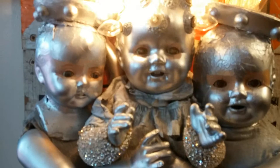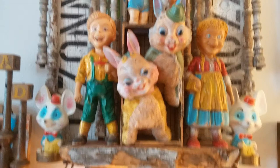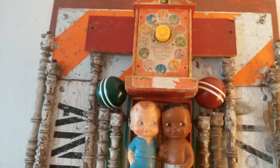Not quite sure what to do with this, but of course, it lights up. Because why wouldn't it? So then we'll just go north a little bit to this piece. So I really like those, all the characters in this. They're really fun. And that Fisher-Price toy up there winds up, so it works.